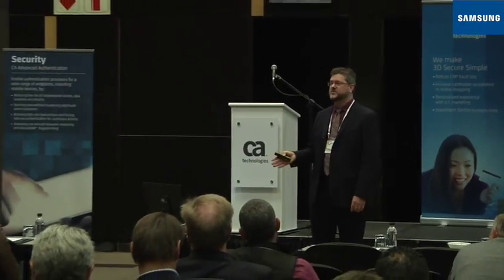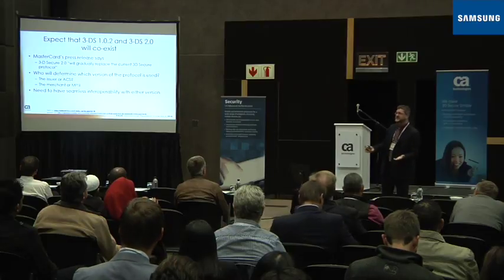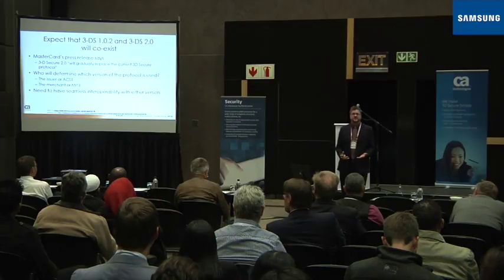So MasterCard wants to gradually replace 3D Secure 1.0 with 2.0. That means it's not a big bang approach. It means some merchants might choose 1.0, some merchants might choose 2.0. Because it's really going to be the merchant who chooses. They're the ones who initiate the transaction. So you as an issuer need to be ready for both of these, and as a merchant need to decide when you want to adopt it.